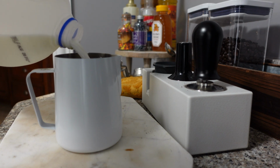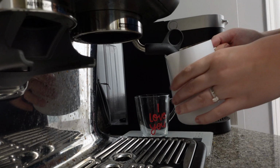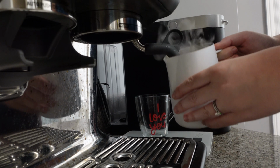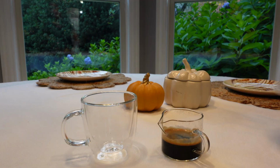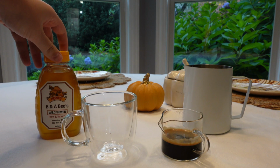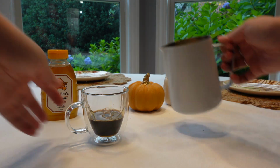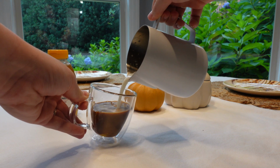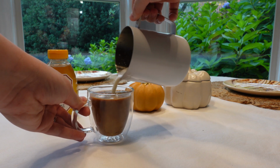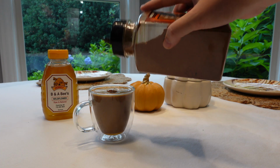Now that the espresso is all made, it's time to froth a little bit of milk. I'm still learning how to do this, but I've started to get pretty good at it in my opinion. But it just steams up the milk, froths it up a little bit. I don't like it too thick. And then in this cup, I just add a little bit of local honey, pour in the espresso, and top with milk and cinnamon. And this is definitely going to be a go-to latte this fall season for me.